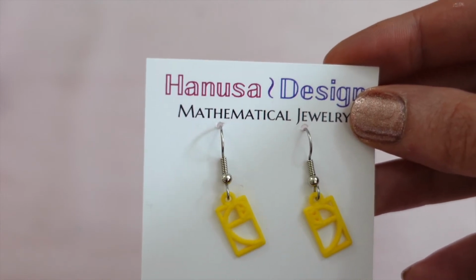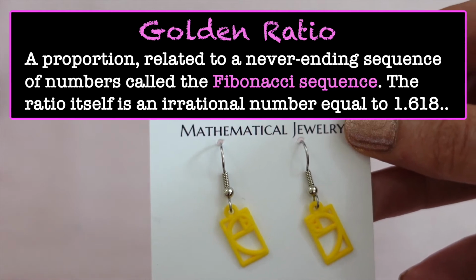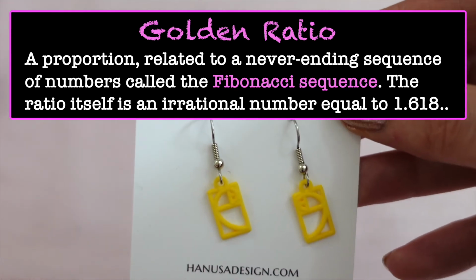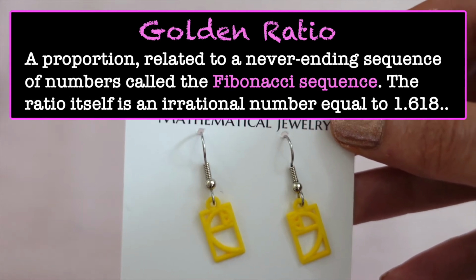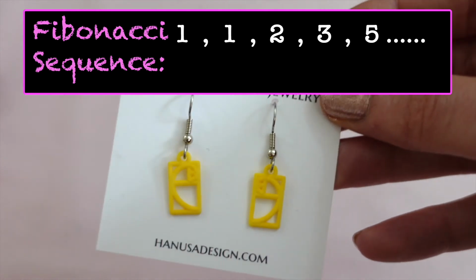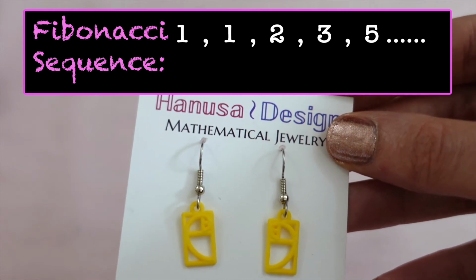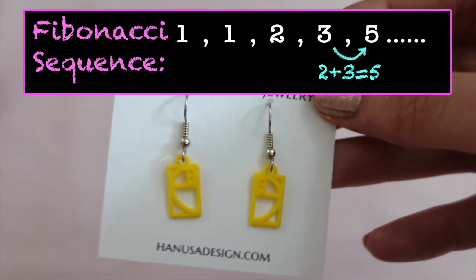And what is the golden ratio? In case you don't know, it's a proportion related to a never-ending sequence of numbers called the Fibonacci sequence, and it is considered to be the most pleasing ratio to the human eye. The ratio itself is an irrational number that starts at 1.618 and just keeps going. It stems from the following sequence of numbers known as the Fibonacci sequence. Notice, if you can see the pattern, we're adding the two previous terms together. So we get 1 plus 1 is 2, and then 1 plus 2 is 3, 2 plus 3 is 5, and it just keeps going.